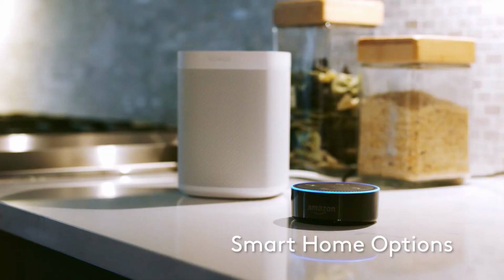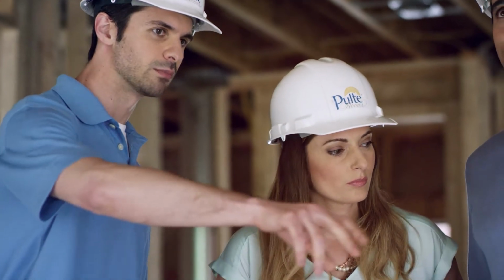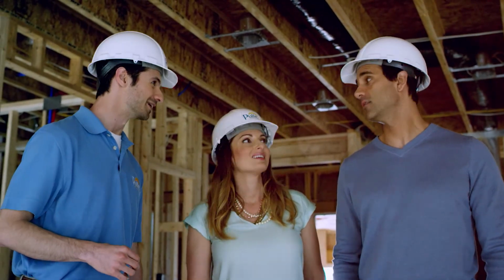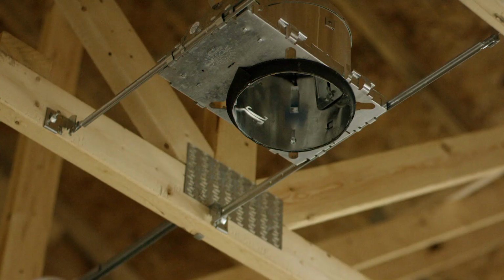Of course, Pulte Homes also has the latest smart home options to make your home even more intuitive and ready for whatever's next. As part of our build quality experience process, we show you the wiring location as part of an inspection before the drywall goes up. This walkthrough is the first time that you get to see the house as it's being built. It lets you experience the layout and start to see where the outlets, appliances, and everything else will be.